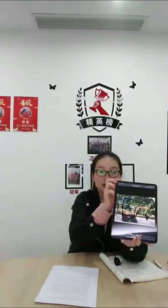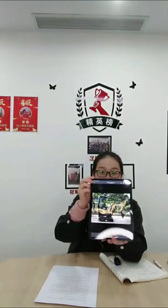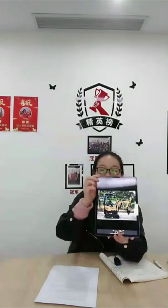Also, for the picture I showed you, the total weight is 850 kilograms. Lightweight, a very small one.